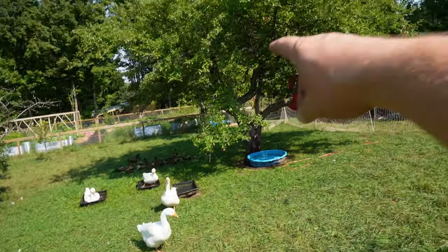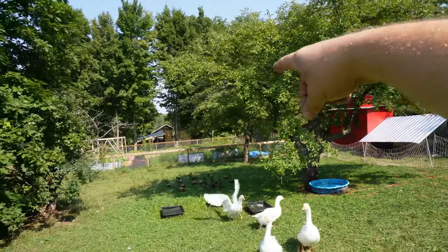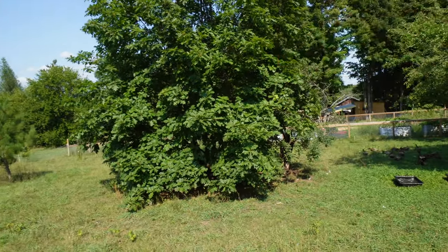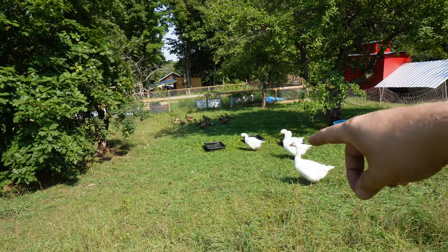One of the reasons that I really like to free range our ducks and our geese here in the orchard is that there's this big, huge apple tree and another big apple tree and this huge oak tree right in this area right here, and that's where I put the ducks' water. This does two things for me. One, provides ample shade for the ducks and the geese, and two, provides protection from aerial predation.